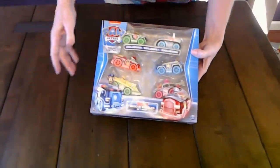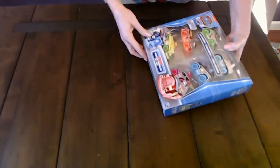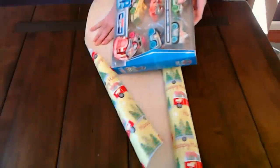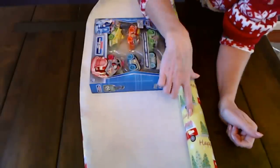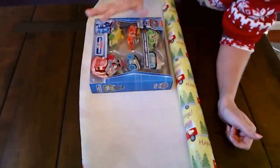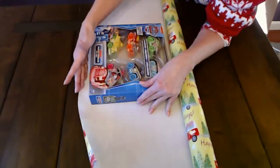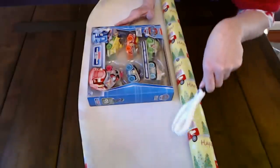And then next we have Paw Patrol little rescue vehicle pack here. This is the neon gift pack. So, one thing I really love about these long tubes of paper is that you can wrap a lot of stuff lengthwise. As much paper with these. So again, you want to make sure you have enough on both sides to come at least halfway up the sides. And then you cut.